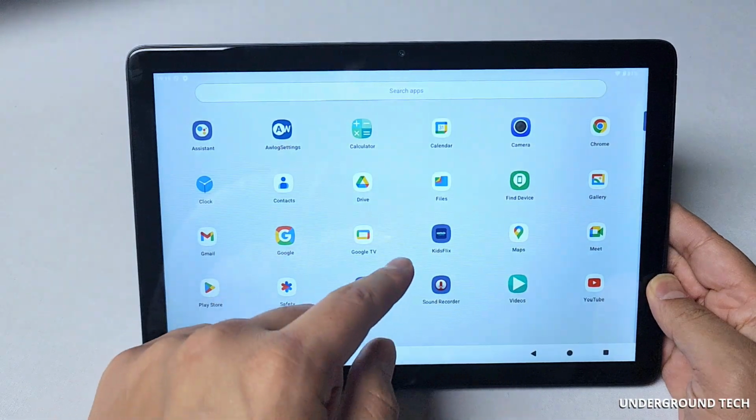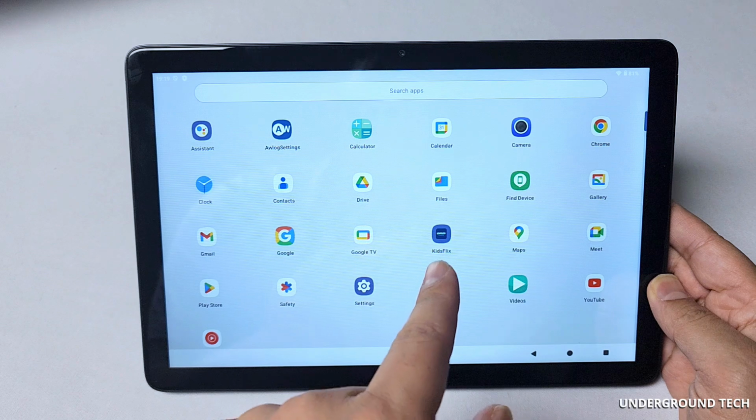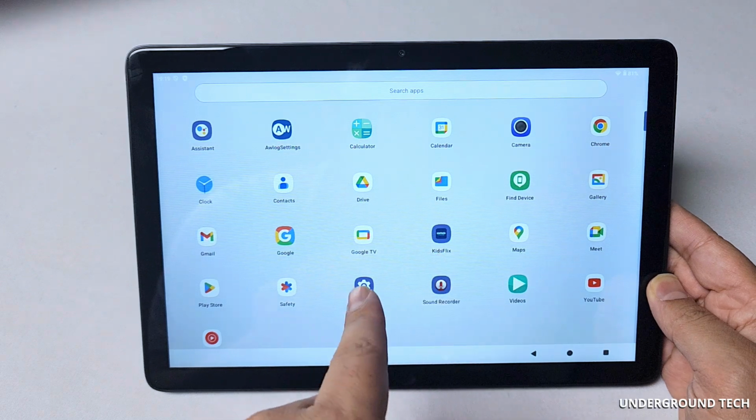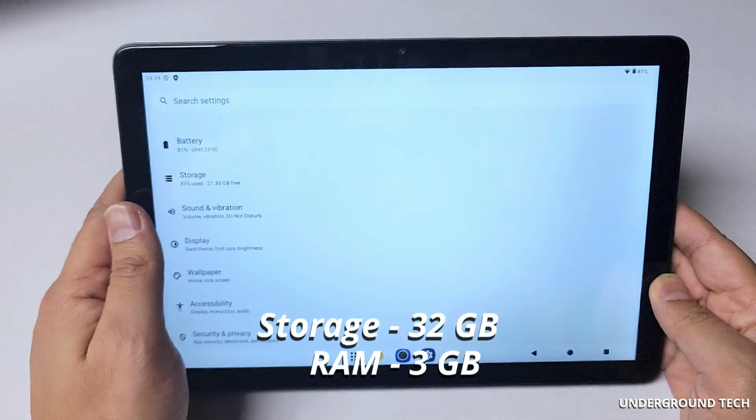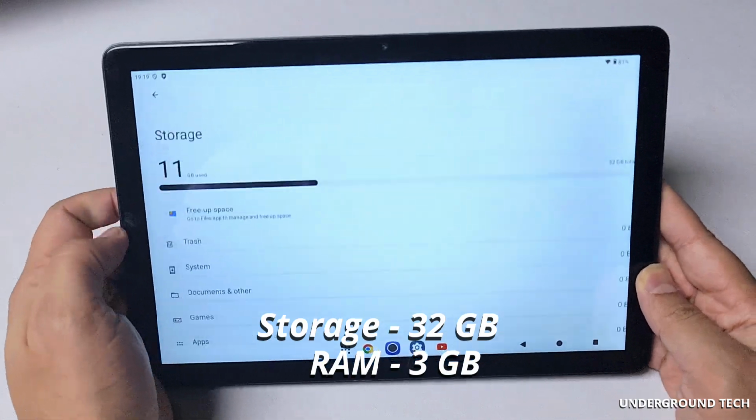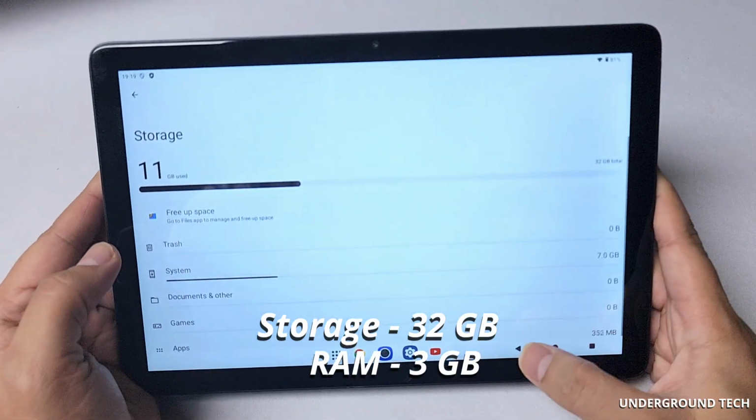Not too much bloatware comes out here. Unfortunately, some of the stuff cannot be uninstalled, like Kids Flicks. I don't even know what that is. Didn't even know it existed. There's 21 gigs free out of 32. Really not that much, honestly.